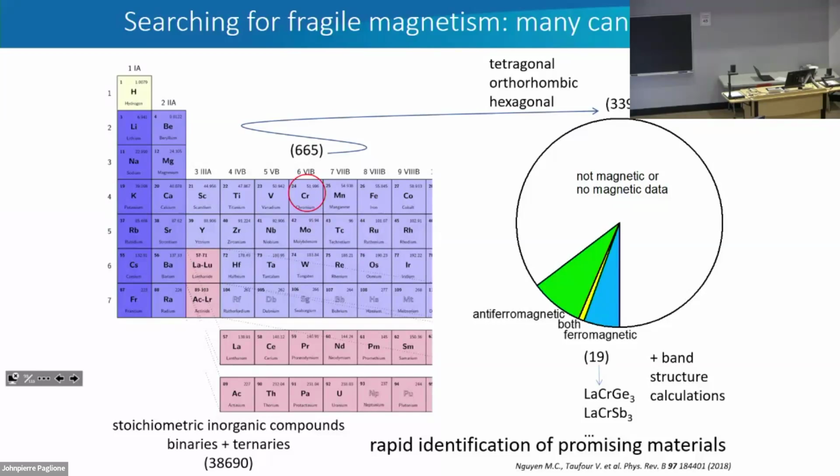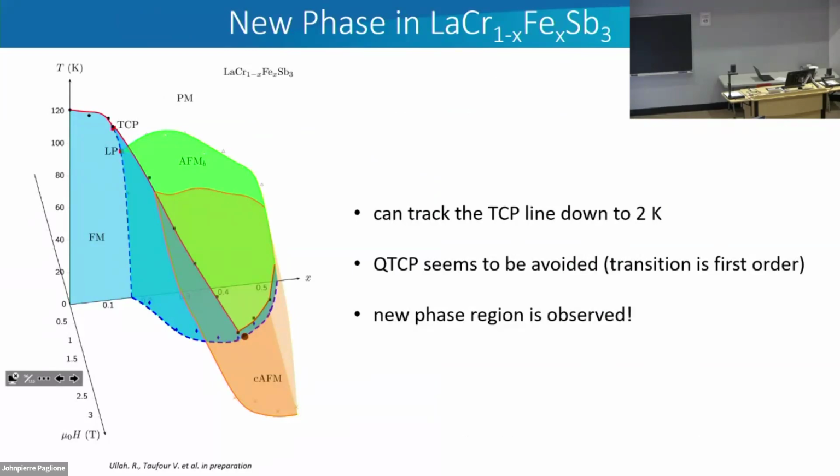We can do band structure calculation to help us distinguish. So we pick lanthanum, chromium, antimony 3. And long story short, this is the phase diagram we got. Same thing, ferromagnetic, anti-ferromagnetic. A nice line that we can track the quantum tricritical point. But instead of reaching the quantum tricritical point here, what we found is another dome of a new phase. And so that's often what happens when you track quantum criticality, you get new phases.